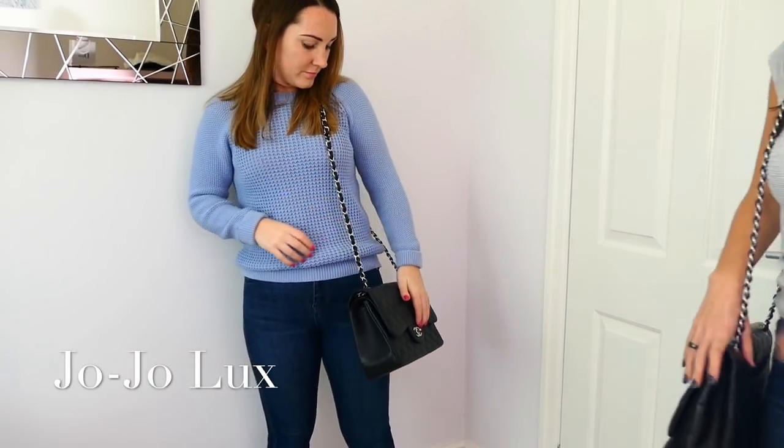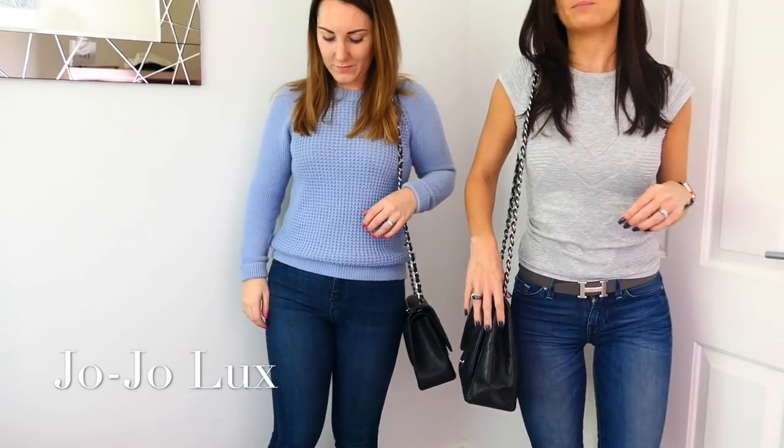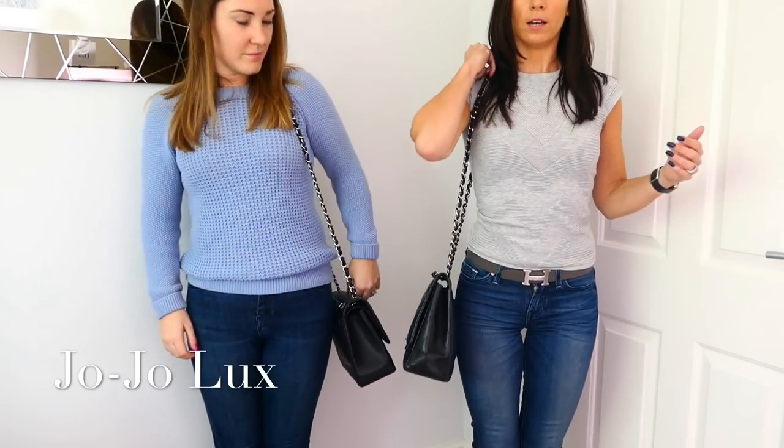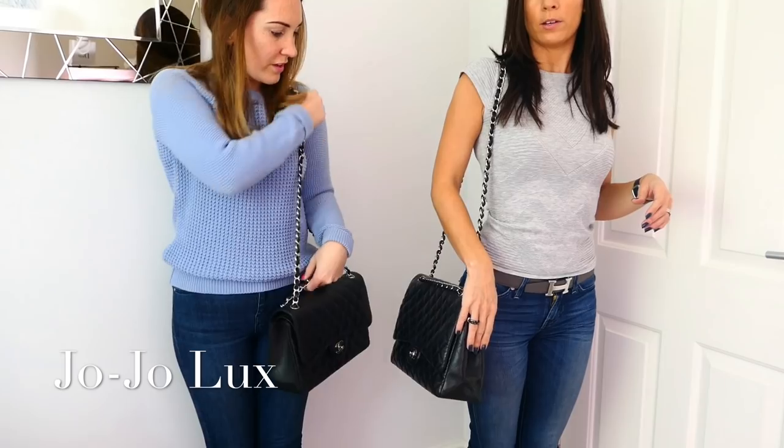Yeah. So I'll just come back in. I'm a similar height, I'm going to say 5 feet, because a little bit counts, but you can see we're pretty similar. Just on the shoulder, you can see that the jumbo is quite a bit longer.